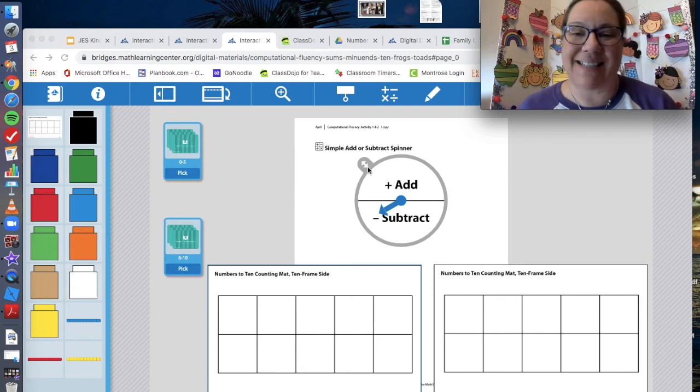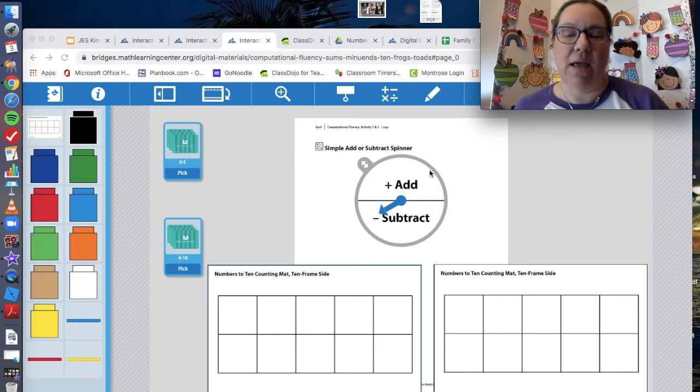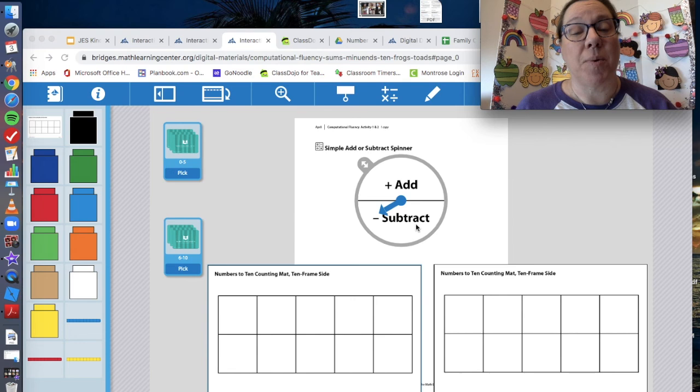Now, the top has add, a plus sign. That means we're going to add frogs together. If our spinner lands on the bottom, that's subtract. That means some of our frogs are going to go away. We're going to take some away. So let's spin it and see what we get.